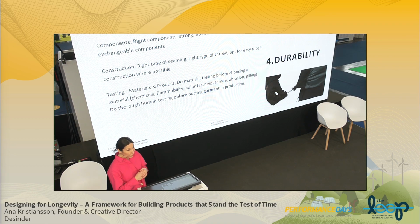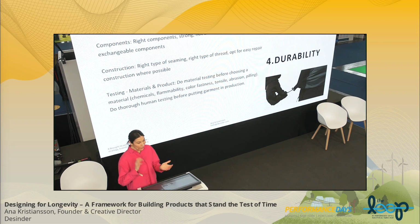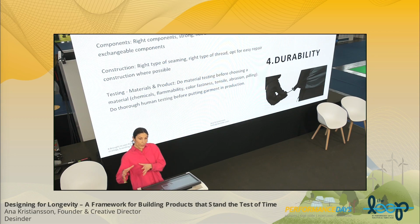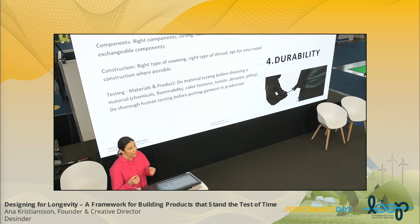In the testing, do you do proper testing? Of course, now we're talking about both the materials and the product. Many brands do material testing, preferably do a lot of the testing before you're choosing the materials to put them into sampling and, of course, in the product and, of course, production. But make sure you're checking for chemicals, flammability, color fastness, tensile strength, and pilling tests, because when you're already there in these stages, in this phase, you can see a lot, and you basically get the stats if the fabric is good for what you intend it to be for or not.